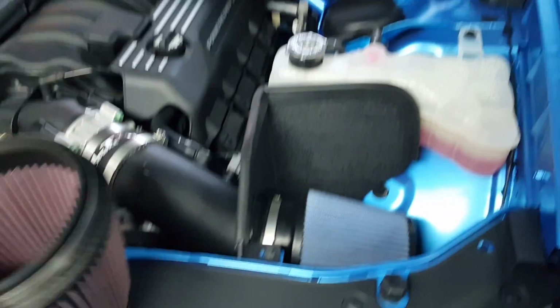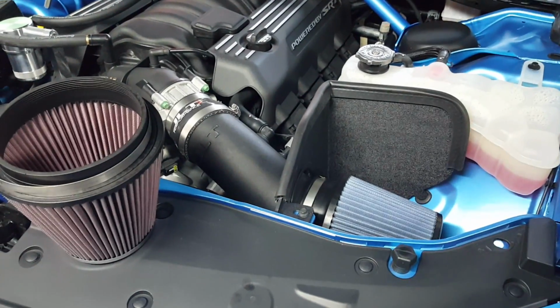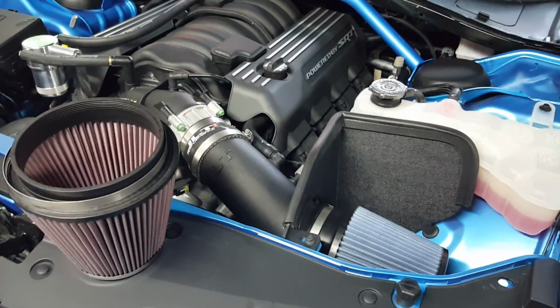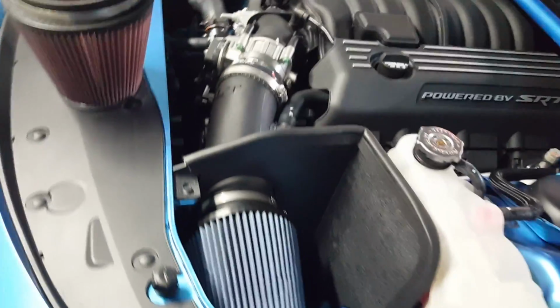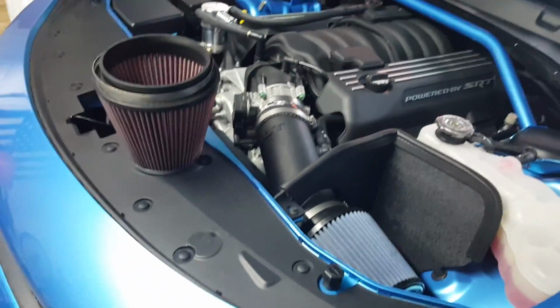I ordered a blue S&B filter based on their website and which intake I was going from. They decided that they were going to recommend a certain filter that's on its way. So I'll still keep the blue filter in the engine bay, but we're just going to do a couple quick clips here. Obviously I didn't install already, so that doesn't need to be done. Just wanted to show this real quick.